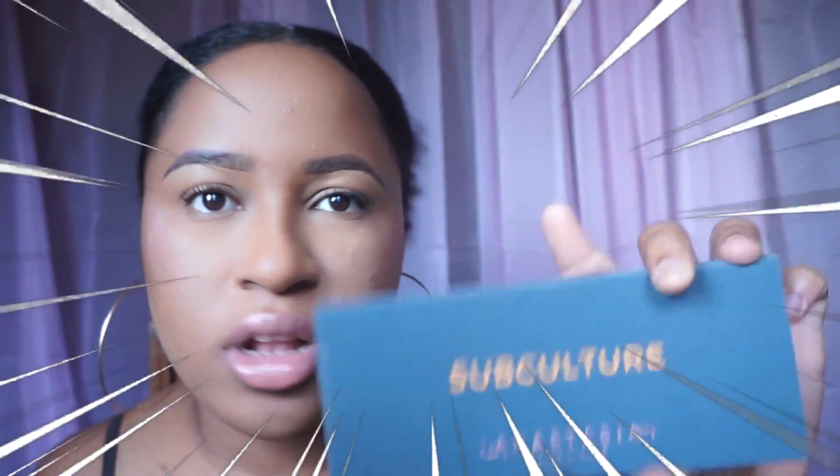So it's been about 10 months since the Anastasia Beverly Hills Subculture palette was released for public consumption, and we all know the backlash and the controversy surrounding this palette. So what I want to examine is, 10 months later, has this palette improved? Is the formula the same? Is it really as bad as everybody says it was?